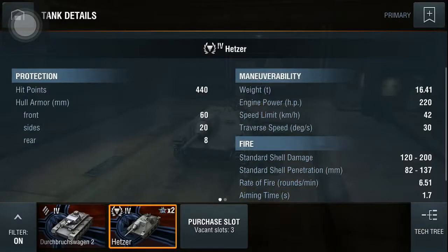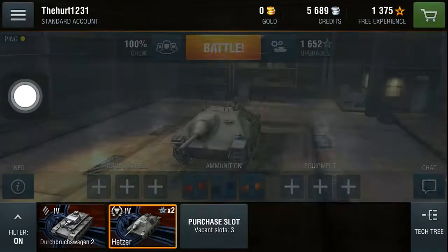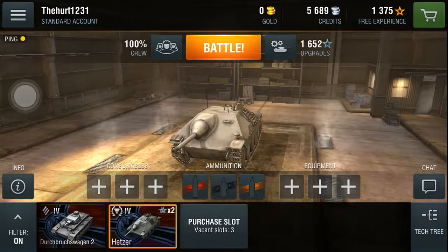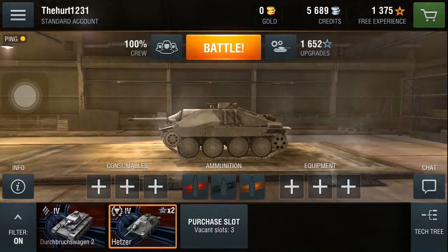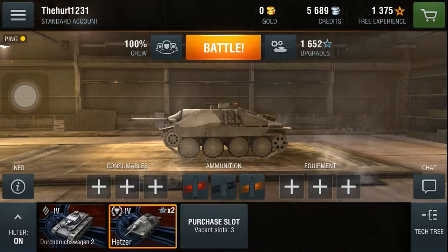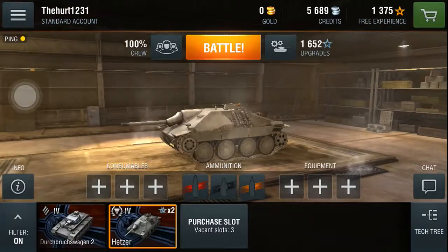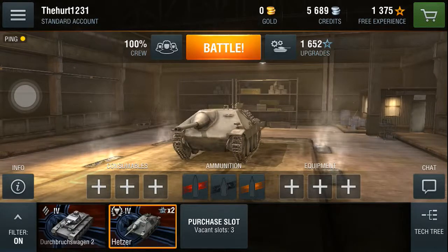As you see, it has 60 millimeters of front armor. Now, 60 millimeters by itself wouldn't be that good, except look at this sloping. That is more or less a 45-degree angle. It's very well sloped. And the lower glacis is a pretty big weak point, especially since the German transmission is up there, so you do get fires a lot.